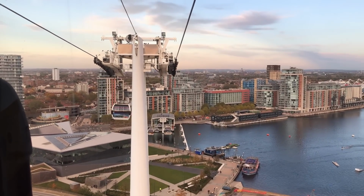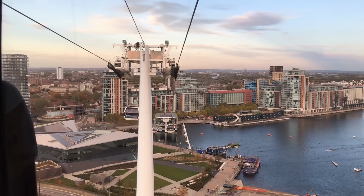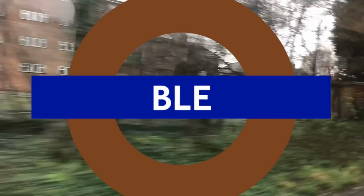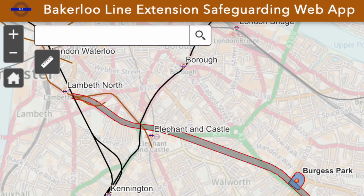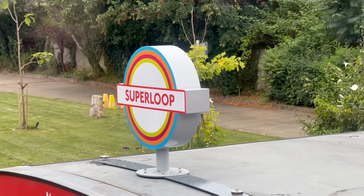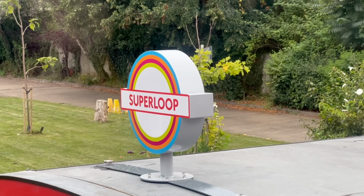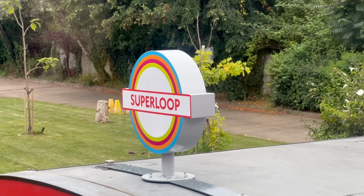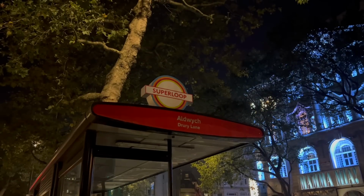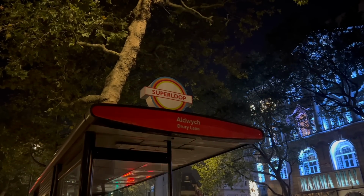London's transport network is ever evolving, and recently there have been a couple of new additions. This roundel has been popping up on documents relating to the Bakerloo line extension, which we all hope will happen any year now. And the newest addition to the collection is this multicoloured one, representing the Superloop network of express buses. I'm not a huge fan of the particular shades they've chosen, but I guess they're running out of colours by this point.